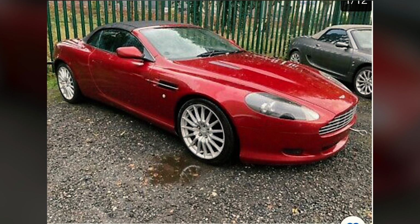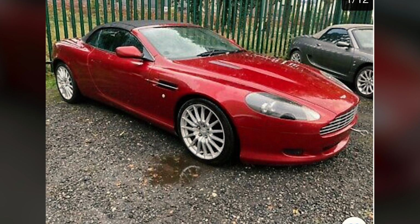Whether it is small end bearing and piston slap, or it's the more extreme failure because it's been run low on oil and the big end bearings have failed, both fixes require engine removal and engine rebuild. Probably the tick is what's wrong with this DB9 that's advertised for sale.